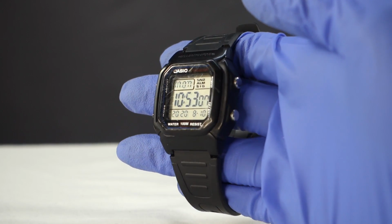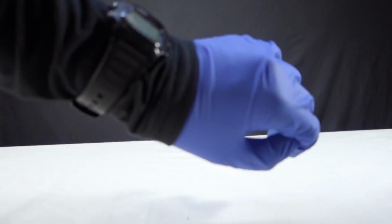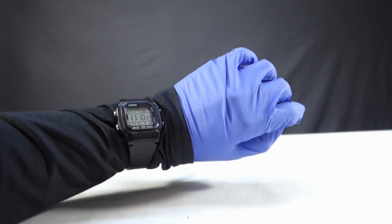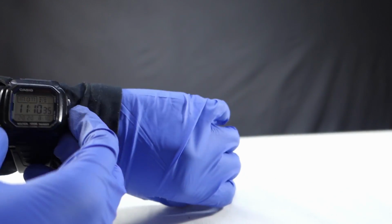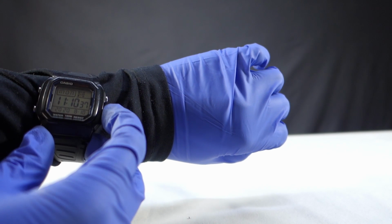However, one of the largest gripes I have with the W800H is the 12-hour, 24-hour button. I prefer my time in 24-hour format, but I always hit the button by accident when I bend my wrist up. A shot of the gloved hand wearing the watch on a black-sleeved shirt.